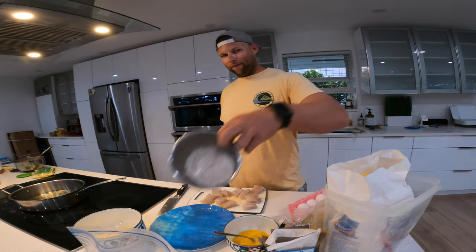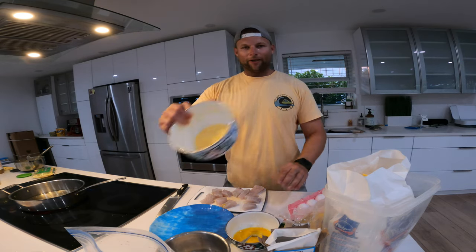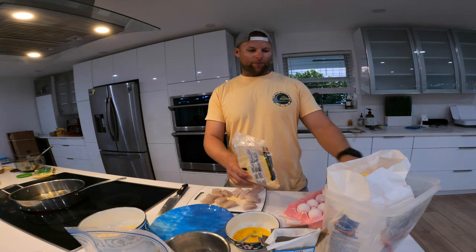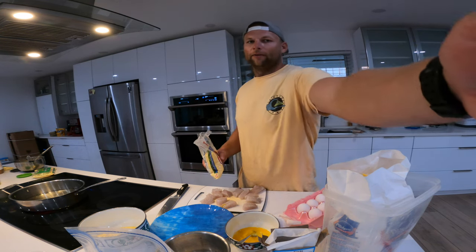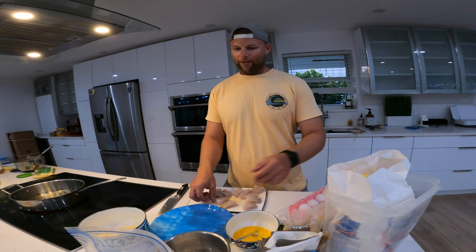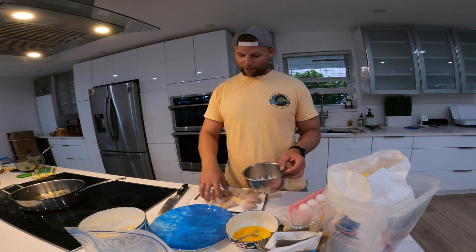We're going flour first, then into the egg wash, and then into the cornmeal. All I use for this is just a yellow cornmeal. You can get it at the store, Publix, obviously eggs, and then just an all-purpose flour. That works. It's not too complicated. But I don't really do corn, so we're gonna try this as something different.